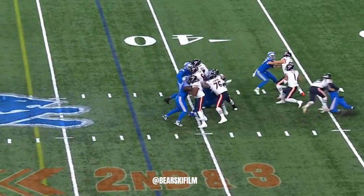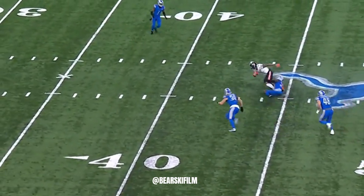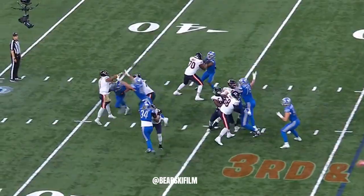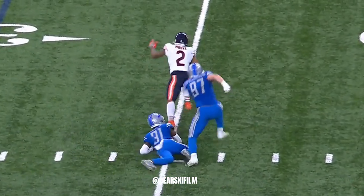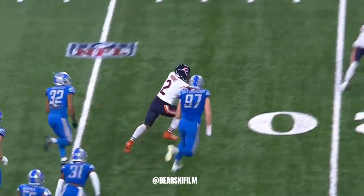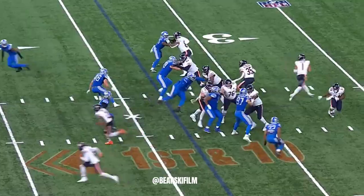Fake. Fields climbing the pocket, stepping up and sidearm slings to DJ Moore. Oh, wow. Lions are bringing the house. Oh, here, man to man. Everybody's coming here. And Fields throws underneath. DJ Moore gets away from Joseph. And Moore fighting for the first down.